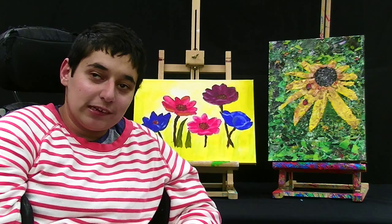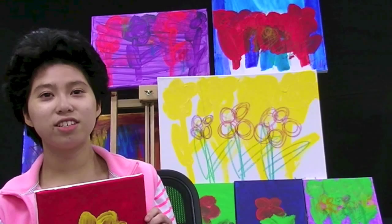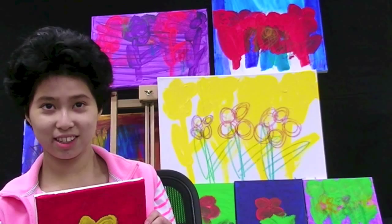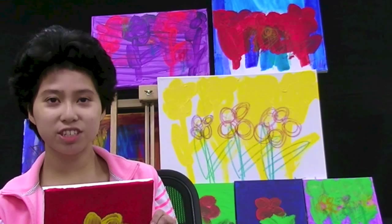What do you like to paint? I like painting flowers. Which colours do you like to paint with? I like orange and yellow for my painting. What medium do you like to use for your artwork? I use this paint for my painting. What do you like to paint with? I like to use paintbrush and pencil for my painting.